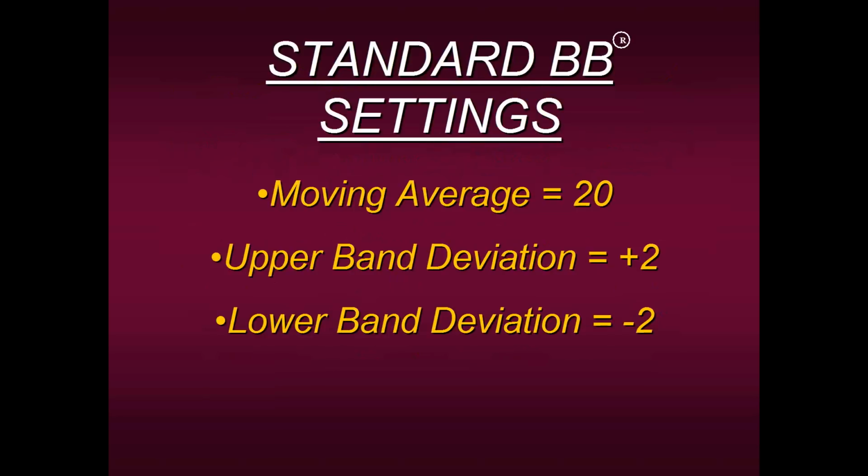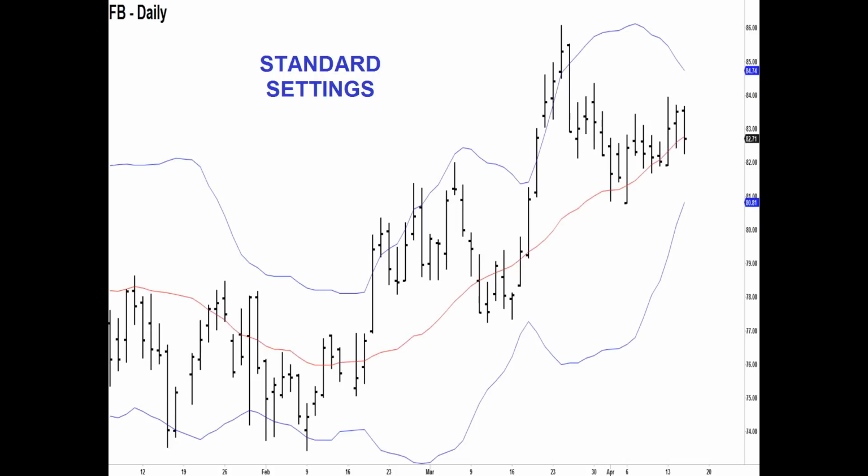Okay, that is your standard Bollinger Band settings. And once you apply them, this is kind of what they look like. If we plot them on an older chart of Facebook, these are the standard settings. This is what Bollinger Bands look like.